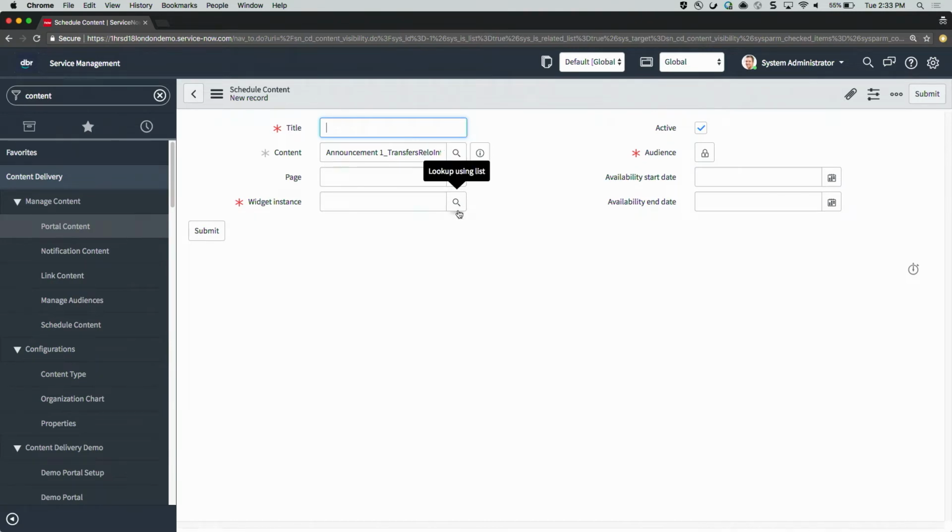So I had 3 different announcements at the top. I chose in Emily's case to see it on the left in the first box, but maybe I have a less urgent announcement. I want to put it in an announcement that's positioned on the bottom of the page, something like that. Then I also can change the audience, and this is really powerful.